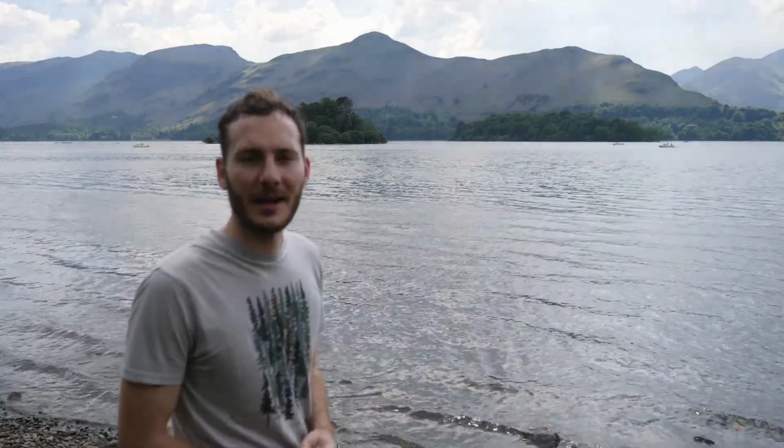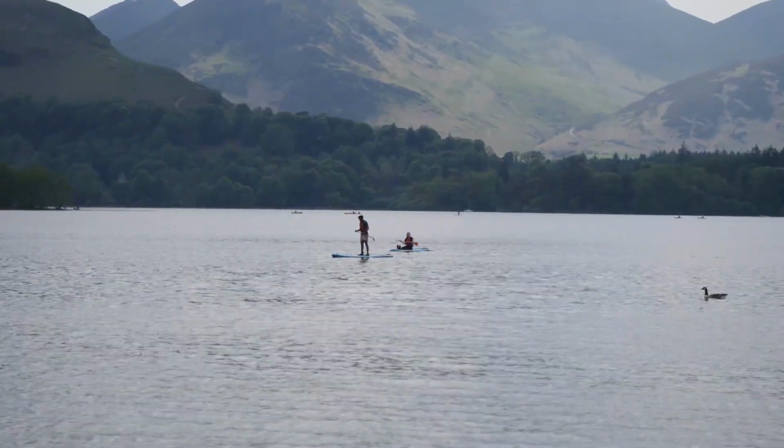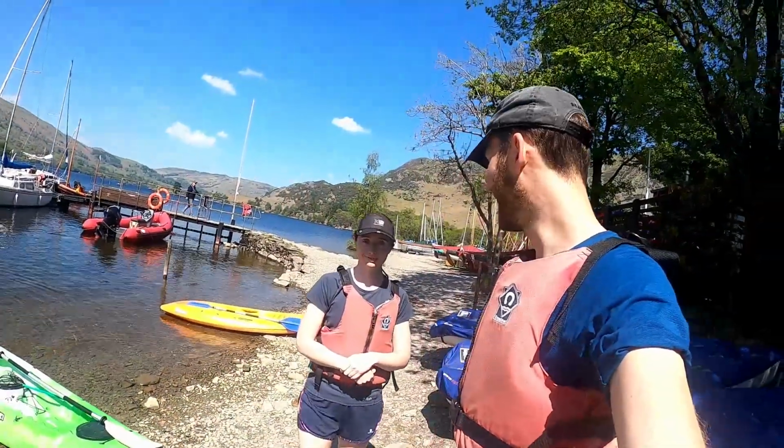All right, so here we are at Derwentwater. There's lots of activity on this lake. You can see in the background there are paddle boarders and motorboats going by and canoers. And yeah, tomorrow we're going to make our way up to Haweswater and we're going to be jumping in a canoe ourselves. Good to go? Yeah.